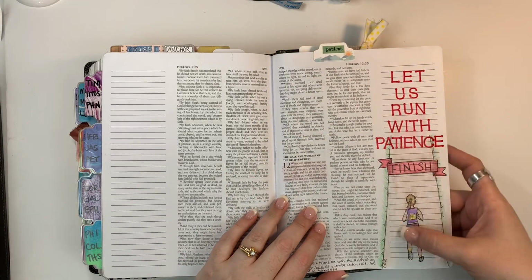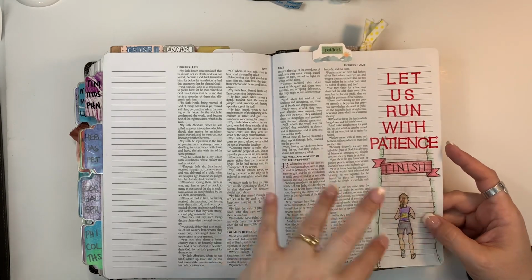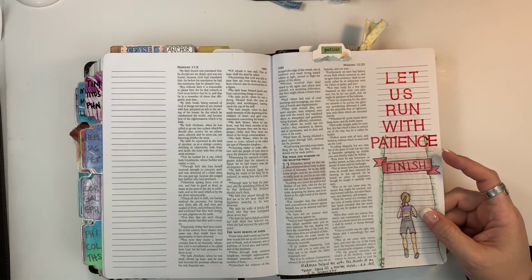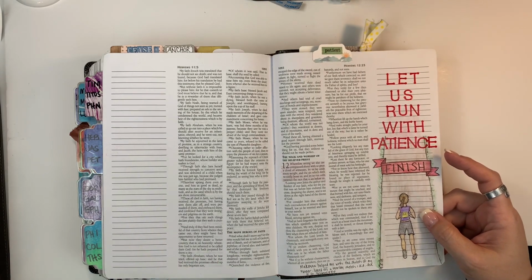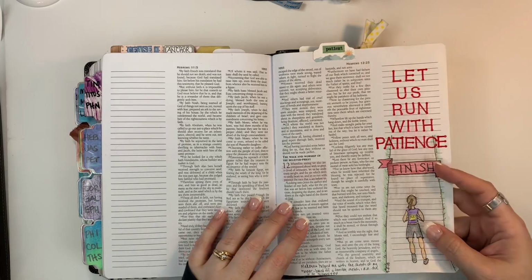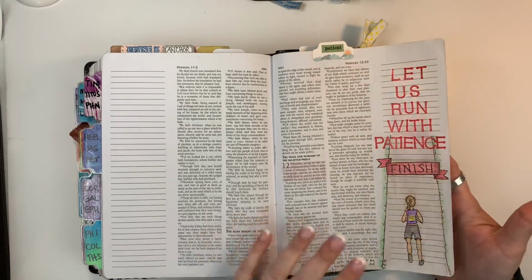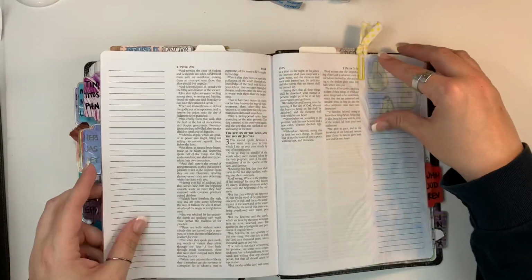I just had this little image, and there was a lot that the Lord was showing me about running toward the goal and different things. That was a very personal thing, but that was the imagery that just kept coming to my mind. And so I wanted to include that here in this particular Bible.